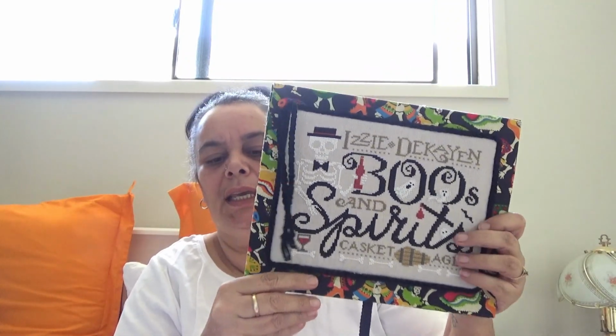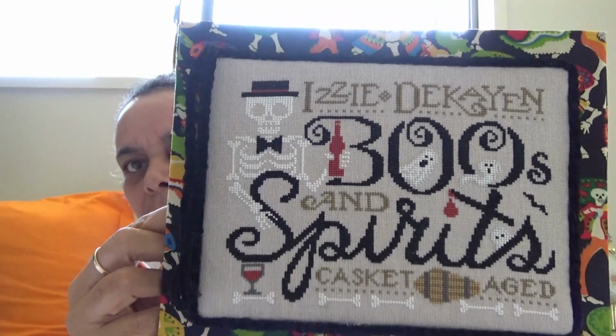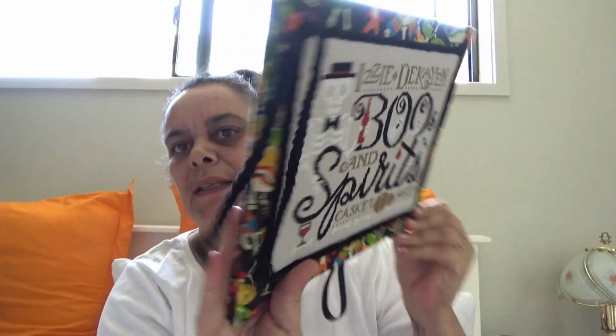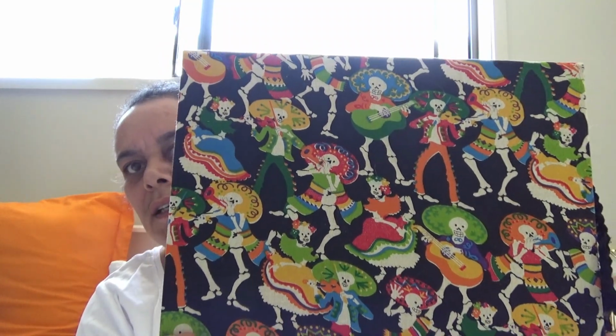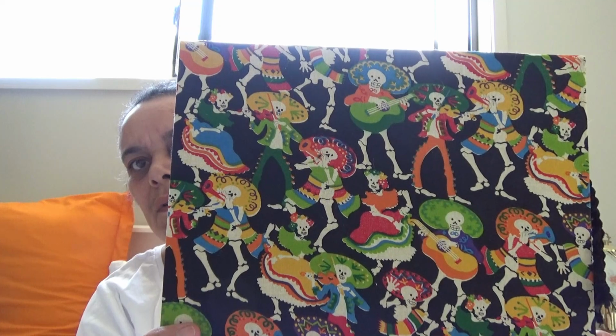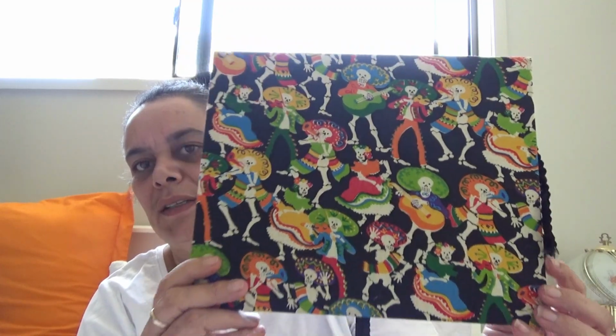I think I showed on Instagram I did a customer finish, and it's called Izzy Deacon by Silver Creek Samplers. So this is for a customer. It's a mounted flat fold, so that opens out and it stands. That's the back. Who doesn't love a dancing skeleton wearing a sombrero? That is so cool. I love it. So that's Izzy Deacon.